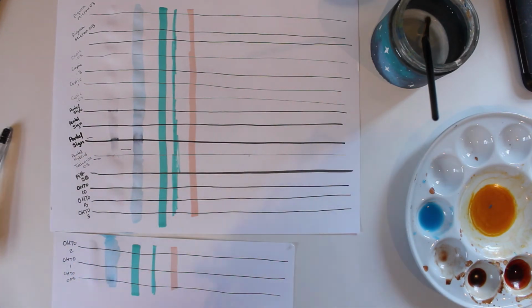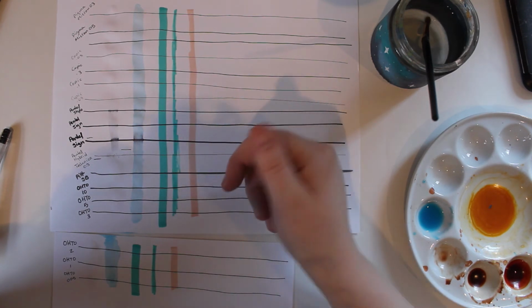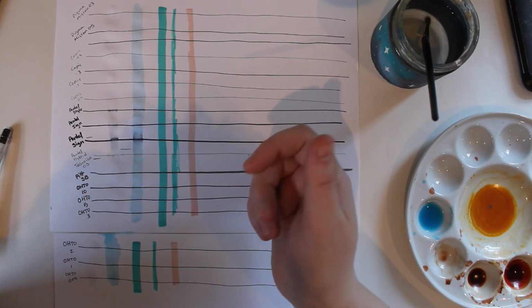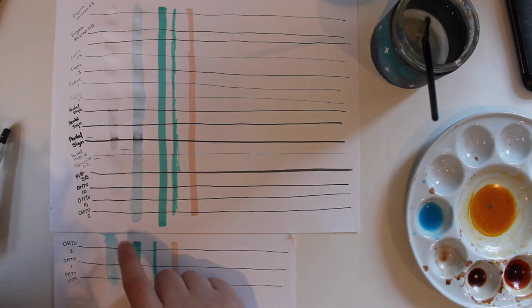And let it dry, which helps. The Pitt Artist Pen from Faber-Castell did fine. I don't know if they're supposed to be waterproof or not, but it did fine. And then the Oto all did brilliant, except for this one here, slightly feathering, the Oto 2, but I think that's more maybe my imagination or just the sheer pool of water that's there.